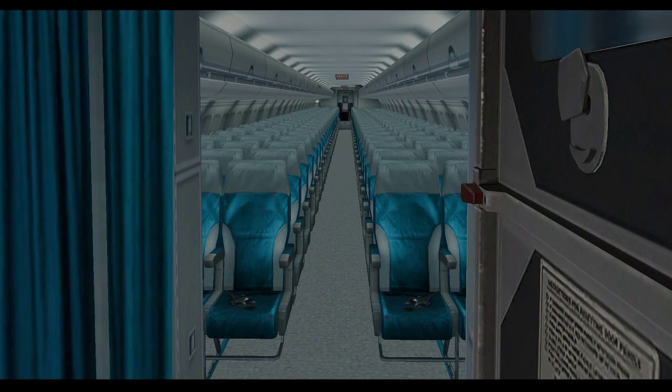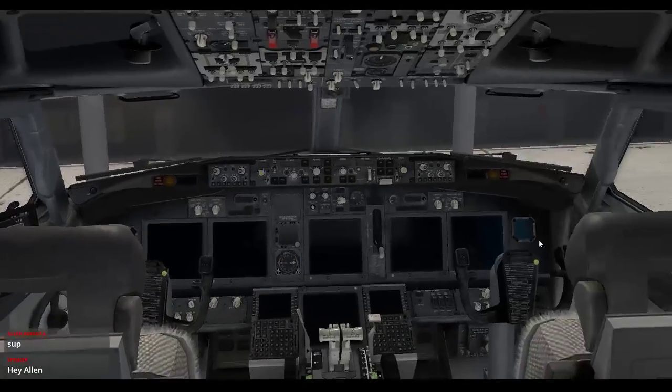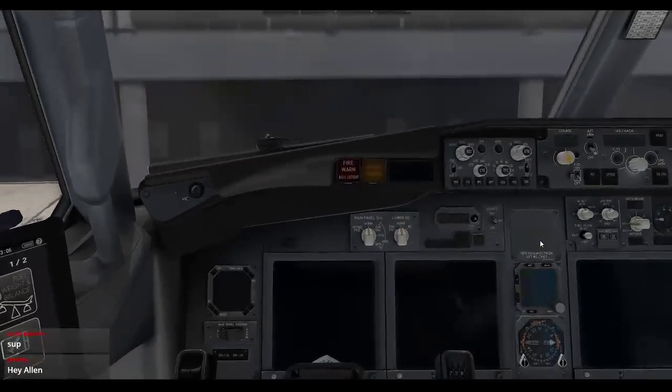Welcome aboard Southwest Airlines Flight 2502 from St. Louis Lambert Field to LaGuardia Airport in New York. Flight time is going to be about 2 hours and 25 minutes gate to gate. FlightAware is saying 2 hours and 9 minutes now, so it might be a little bit shorter than that. But let's hop in here and get underway. I'll turn around and we'll sit down.